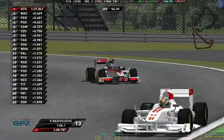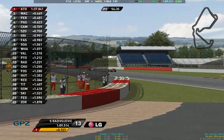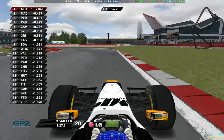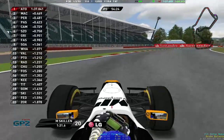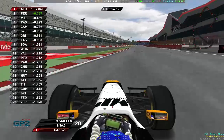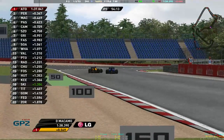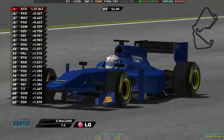Some guys will do one more lap, or maybe even more laps because it's testing, but some will head back into the pits. Radivojevic is not heading into the pit lane, so she's going to finish this lap, and so is Skillen. Skillen now through Vale. Let's see what Skillen can do. As Perez improves, he goes into 2nd place, and Skillen improves into 18th place, holding up Makamo in the process to overtake, but still can't overtake.